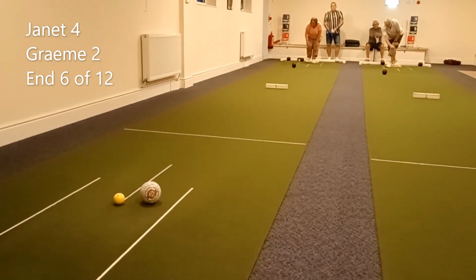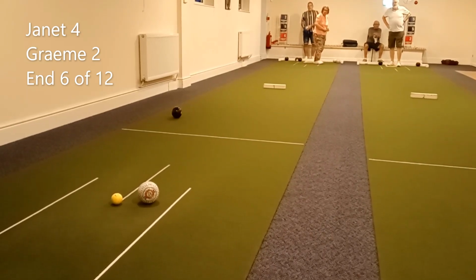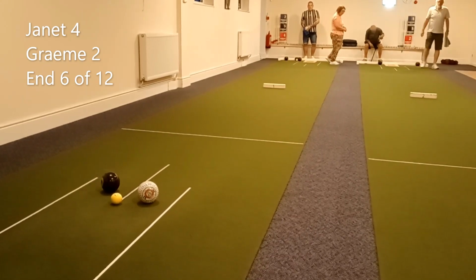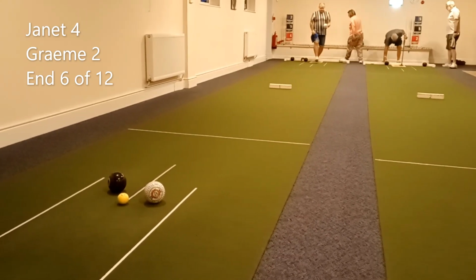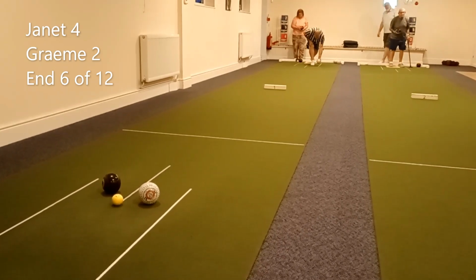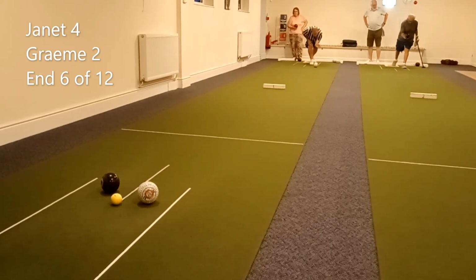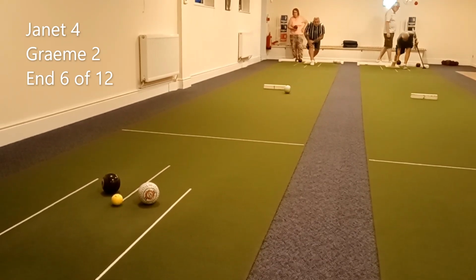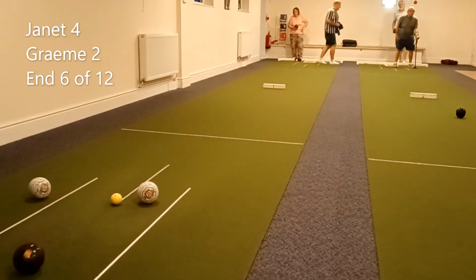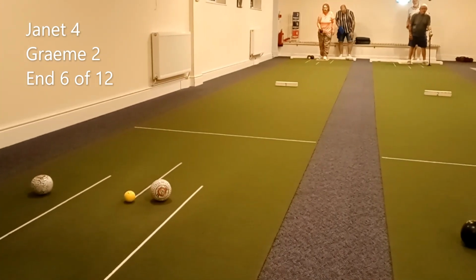Graeme's putting a good wood there, but a chance for Janet here to draw shot wood. Yeah, it's going to come back from out there, so it's pretty close. Oh, not quite. I think Graeme might play a little bit of weight with this one and just see if he can take it back. Worst case scenario is remove Janet's wood. It's not a toucher, so it's off the mat. And Janet will try and put it back.